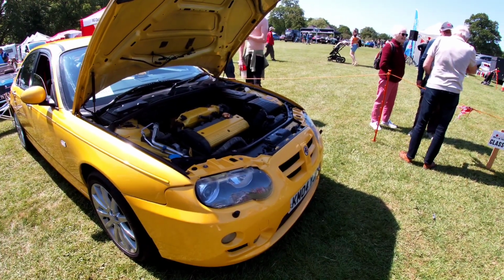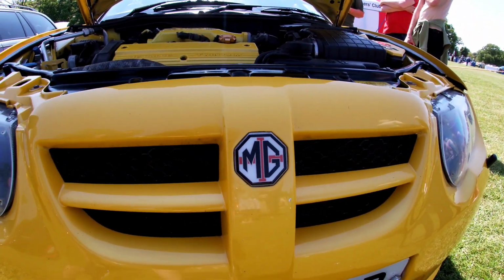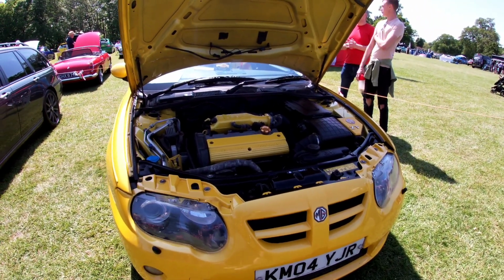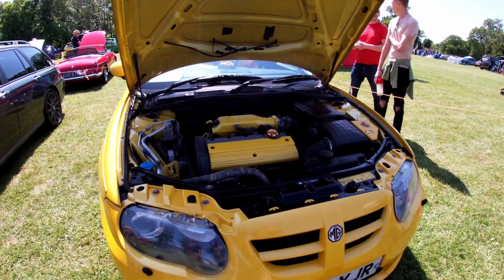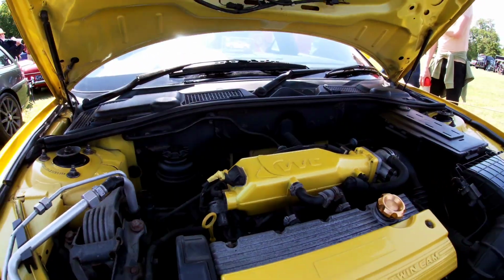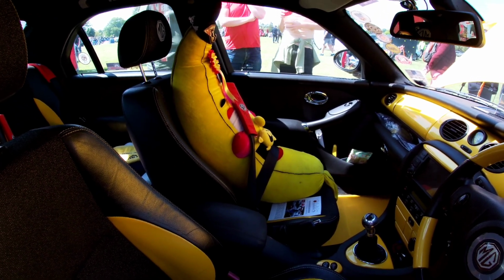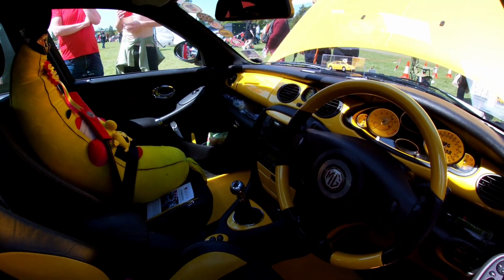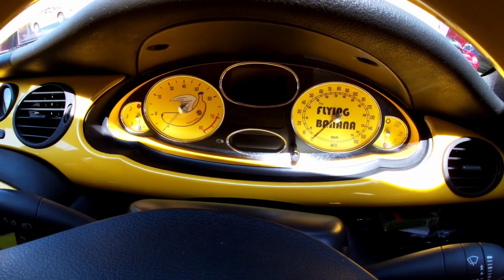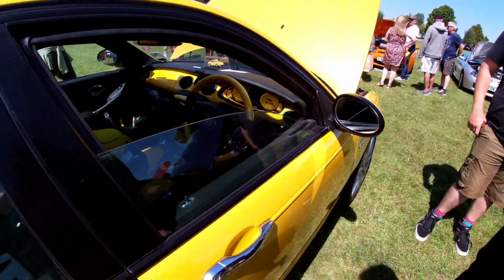Lots of yellowness in this one. We've got an England badge, England flag, sort of MG badge. You like the yellow electrical tape as well. Where's the yellow? Oh, there, yeah. Even the insulation tape is yellow. There's a big banana in this one. It's very yellow. Yellow mats and everything. Look at the gauges. Different.